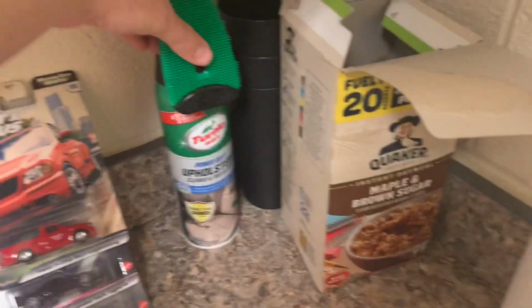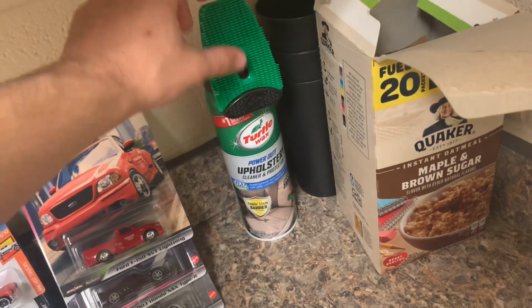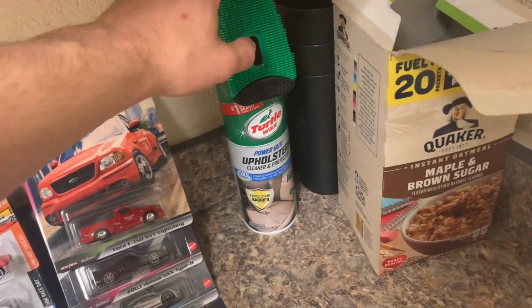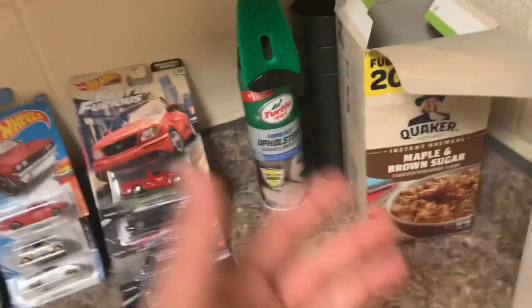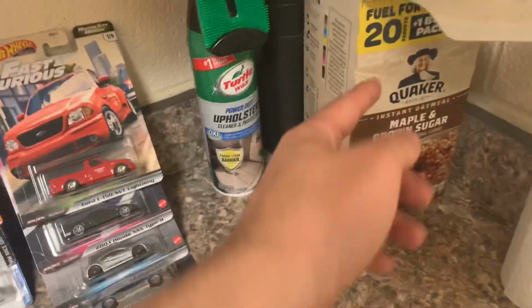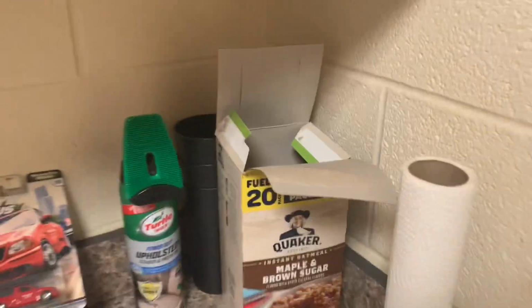I got an upholstery cleaner, because this is like the cloth in the WRX, so I have to use something like this. But I haven't used this because I feel like it'd be rough, so I'd rather wait and steam clean it. But, you know, with brown sugar, oatmeal, this is for breakfast in the morning. Wallet, keys. Also, I've been having issues in my room.